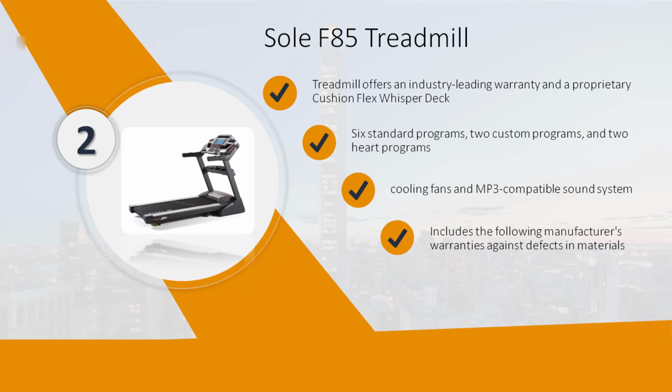Includes the following manufacturer's warranties against defects in materials. A proprietary cushion flex whisper deck.